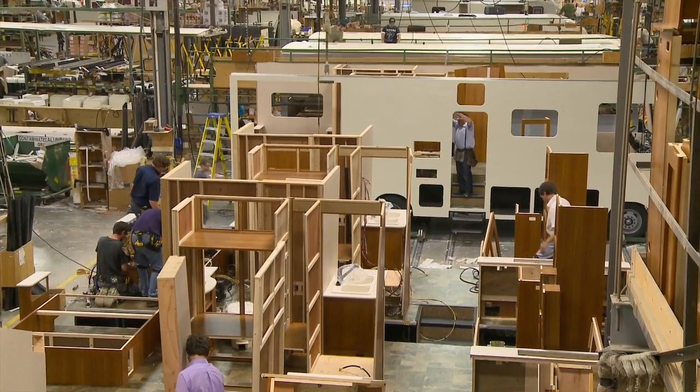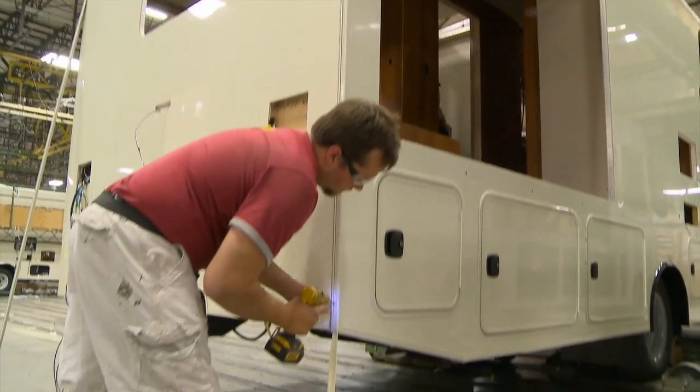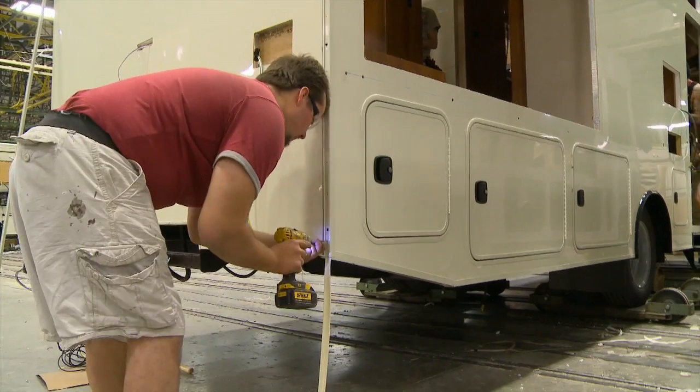Coming up, we'll visit the assembly line and check out a lot of the hidden features you can only see during the build process. We'll be right back.